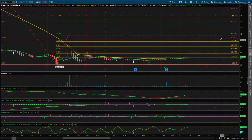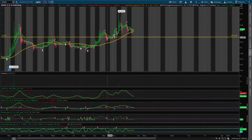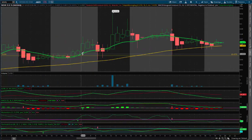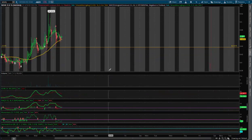But again, penny stocks are known for public offerings. Be wary of that. Take your profits when you see a nice gain, and then be very selective on what your plan is after that. So on the hourly chart, you can see the same thing. We have a nice run up, and we're using the 50 as support. That's exactly what you want to see for it to bounce off, build back up, and continue on.